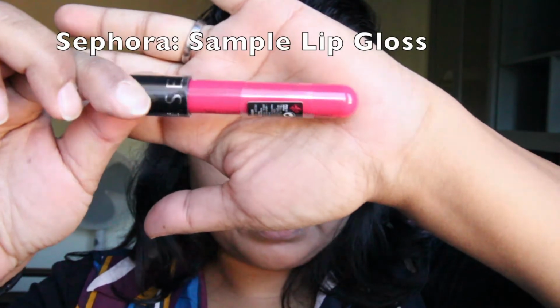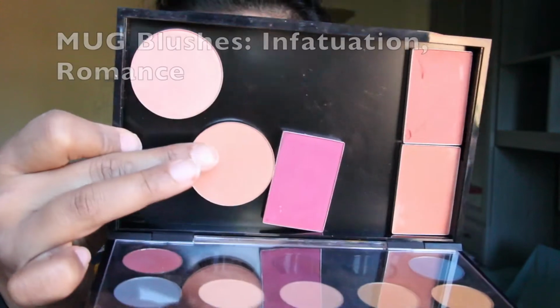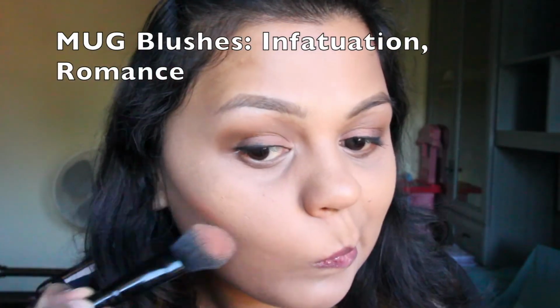For mascara, I couldn't find my mascara, so I just used the Maybelline Brow Drama, and I use this for my lower lashes now. I never used to put anything on my lower lashes, but since I've had this product, I love using this. For my lips, I'm just using the Sephora lip gloss. It was a sample from my recent purchase. I really love it. For blushes, I'm using just the Makeup Geek blushes that I only own two, and that's Infatuation and Romance, and I mix the two of them up and apply that on my cheeks. Infatuation is a matte shade, and Romance has a sheen to it, has a bit of shimmer to it.